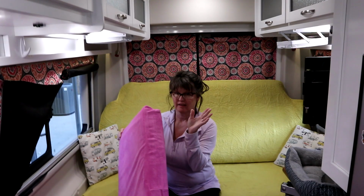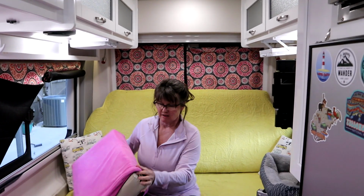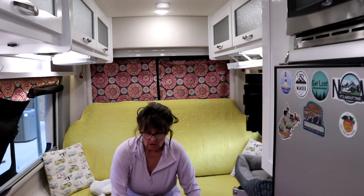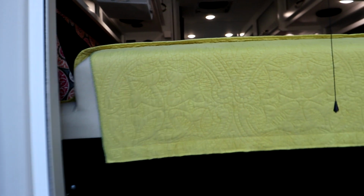Hi, we're back out here cleaning out the van from our last trip, and also in preparation for the next trip. I'm going to take the covers off the seats back here and give them a washing. So here we are at the back of the van. And we have this Velcro right here. So we'll just peel this off, like that, and flip it over the front.